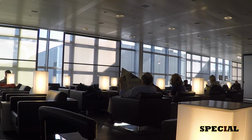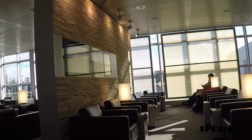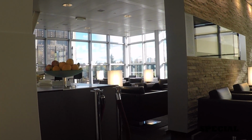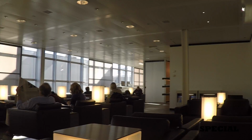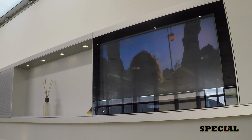You have some area further back where you have all the food and the entrance, and you have a lot of space here, and you have a little compartment here in the back as well. But that's pretty much it. I do actually quite like the design, if you can call it that. And today it's calm, which is always nice.